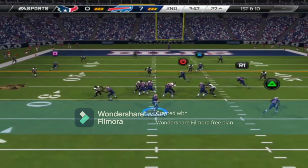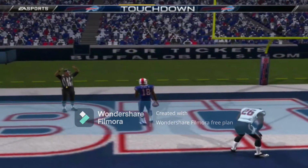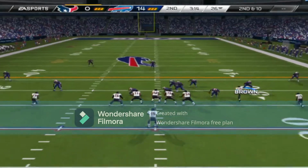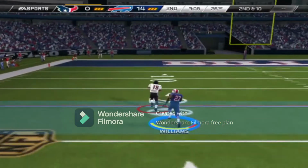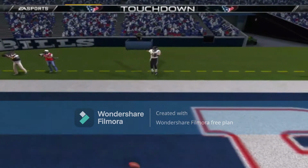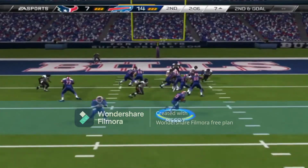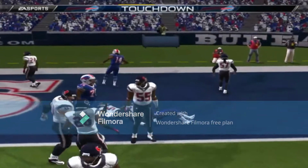Looking to go up top again on first down. He's all the way home and all alone. Touchdown. Mallett's got it in the gun. Launching it deep. No one's going to get him now. The 20, the 10, taking it all the way home for the touchdown. Here's the handoff. Trying to find an opening to the right. Touchdown, Buffalo Bills.